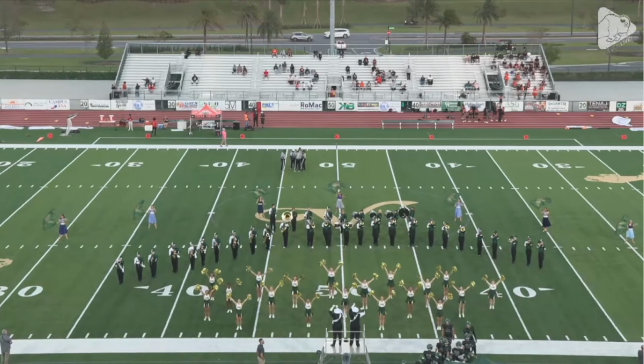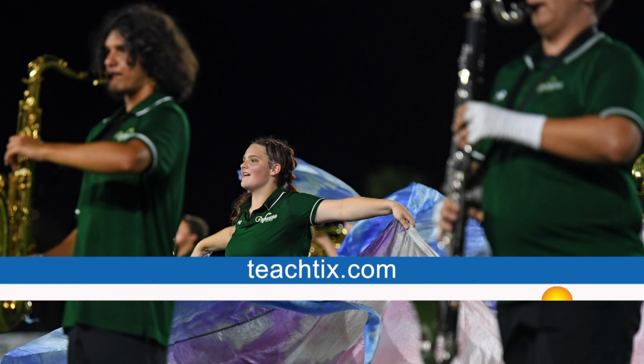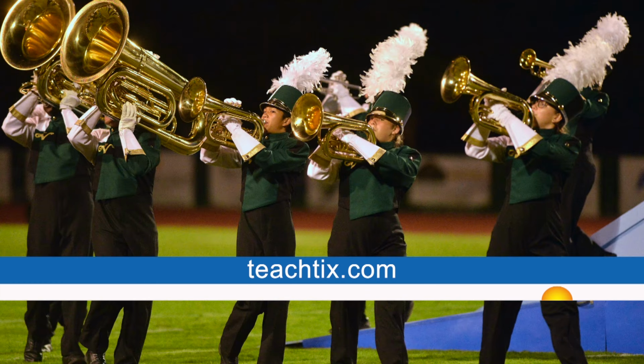Performers and audience members are expected to exceed 4,000 people at the event. Performances will be scheduled throughout the day for each band and be graded by judges. Awards will be presented at 9 p.m. Tickets are $15 and are available online at teachtix.com.